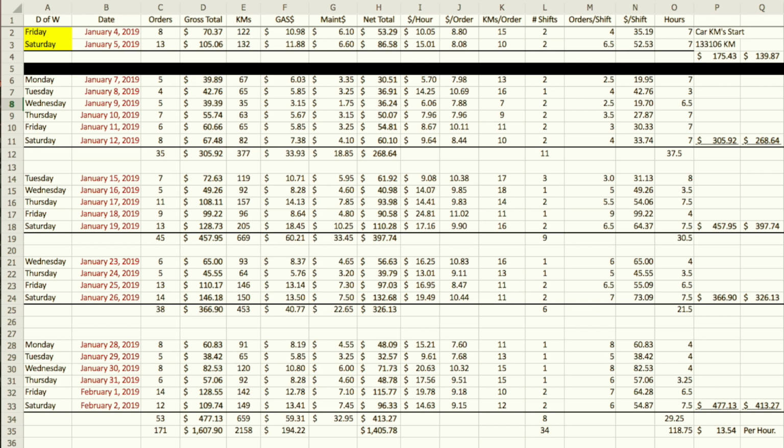Week number 2, the number of hours decreased substantially to 30.5, if you look at the bottom column of week number 2 on the far right hand side. So I dropped the hours substantially and got more orders. I don't know if that has something to do with them maybe holding the orders back in the first week, or if it just wasn't a busy week, that very first week that I drove. I only did 5 nights that week instead of 6.